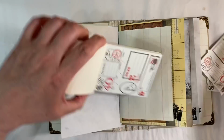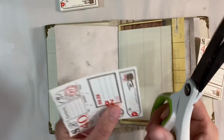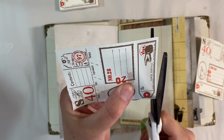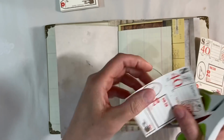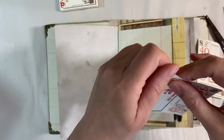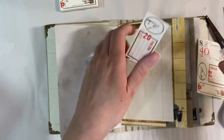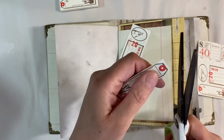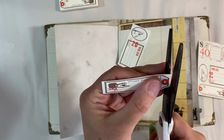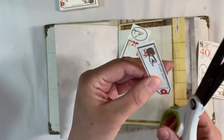So I'm going to take a couple of these out, grab my scissors, and I'm just going to fussy cut around some of these little tabs like this. So I'll cut some of these out. In fact, I quite like the perforated edge on some of these, so let's try and keep that. Just trim it down a little bit. I'm not bothered about having a cream border.